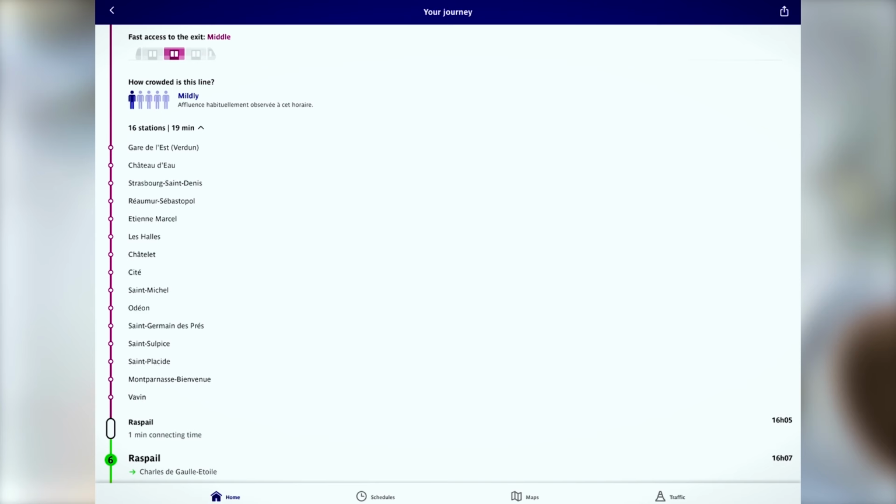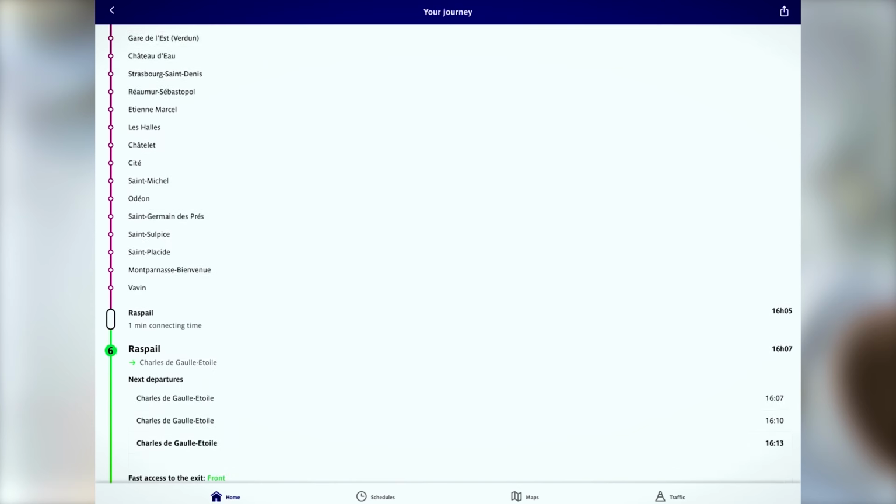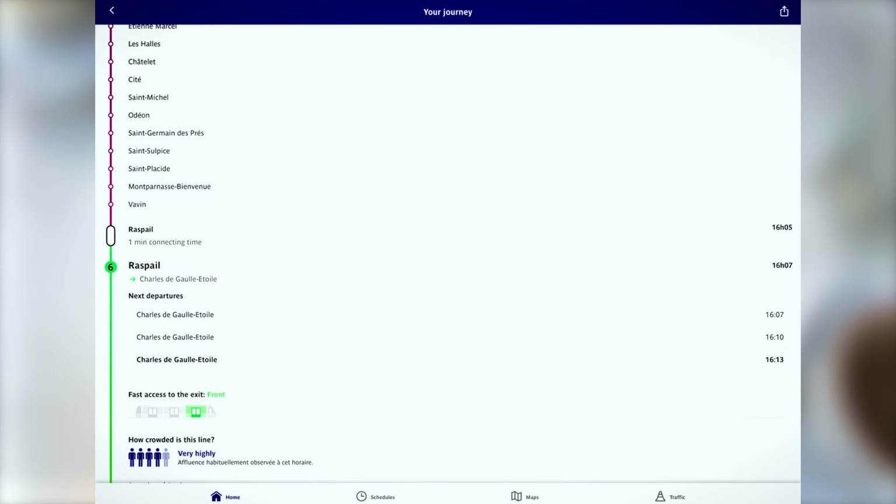Gare de l'Est, Château d'Eau, Strasbourg, Sébastopol, all of these lines before we get to the one that we need to get off at, which is Raspail. That's where number 6 is. This is our change. We're changing directions at Raspail, and we're getting onto number 6 in the direction. Do you see it right there? You're getting good at this, aren't you? We're going in the direction of Charles de Gaulle Étoile.